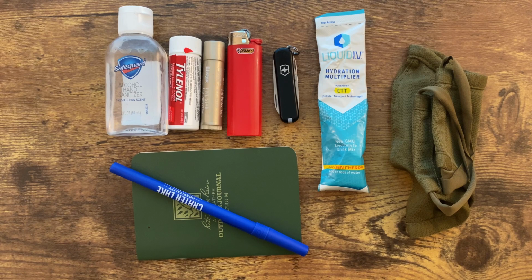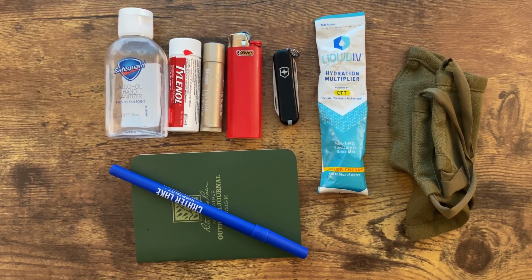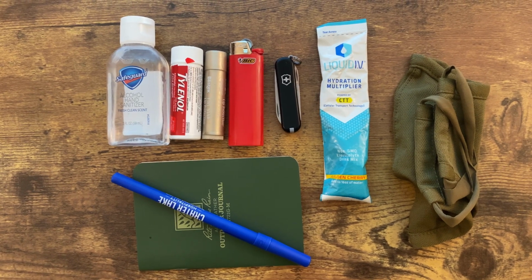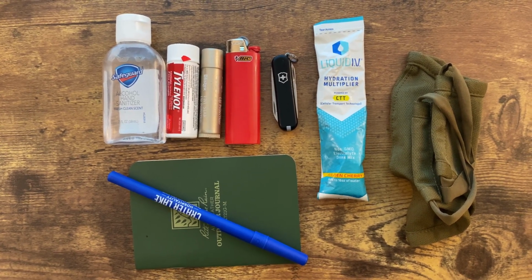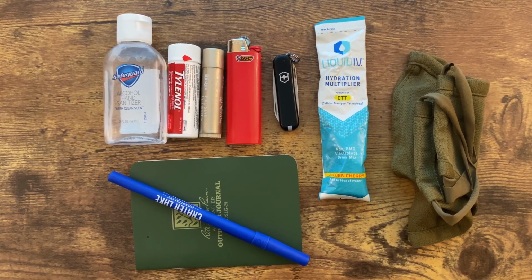And I found very useful a small notepad and pen for writing down numbers and things as I was getting ready to go into town, or taking notes on hours, or just whatever I needed it for. And finally, a mask for when I was going in a place where I would need that.